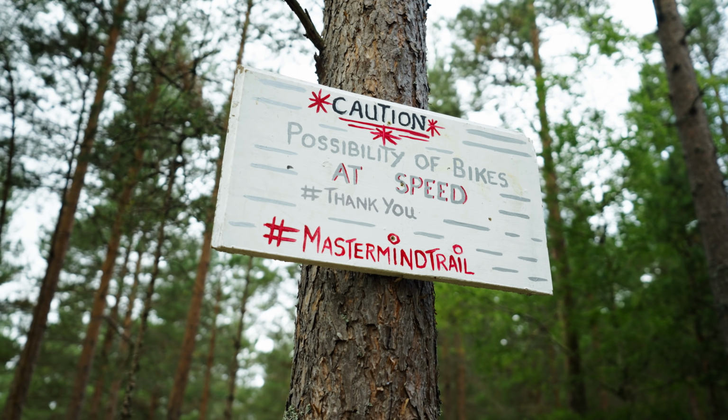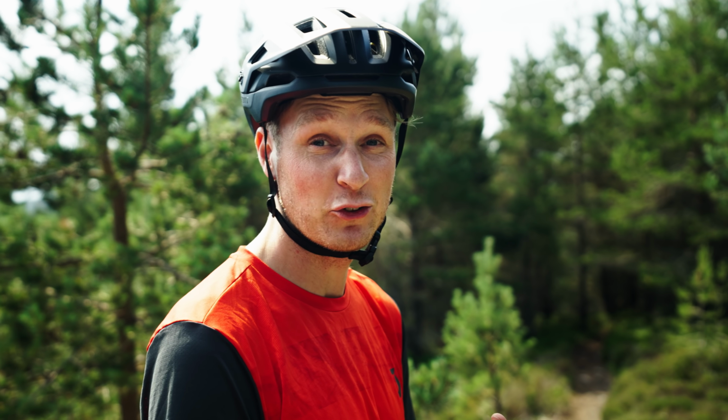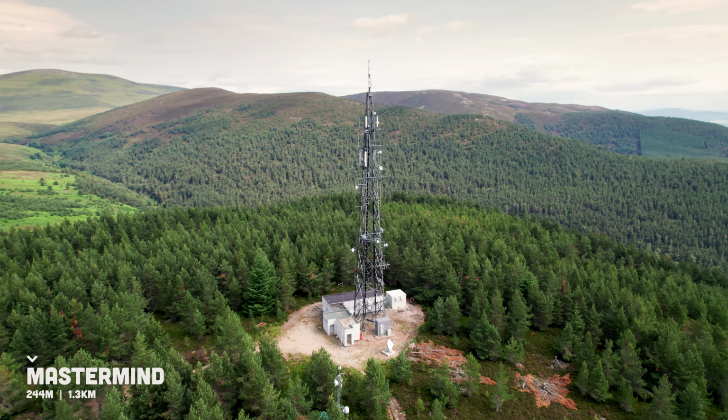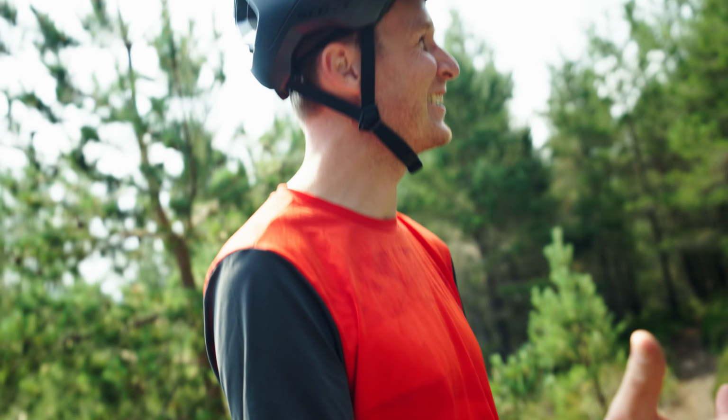So I think this is called Mastermind because it's a pretty technical trail, and also because there's like a villain's lair at the top. Mastermind. That just clicked in your head in real time. Math. And then math, I was like, no way.